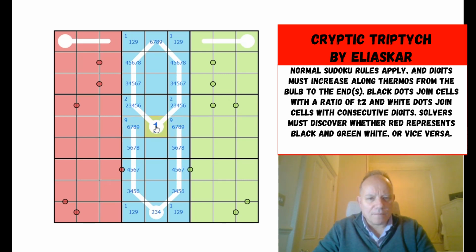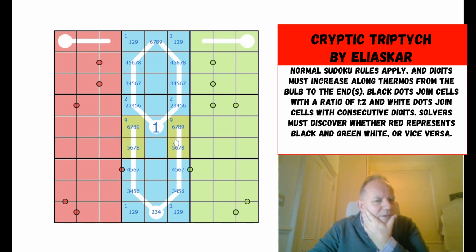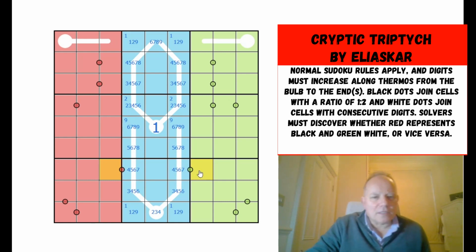But never mind. Does that 1 get anything done? No, quite the opposite. But this is a start, and now we've either got a 1-2 pair or a 1-9 pair here. Okay. This isn't a 5. It's nearly a 5, 6, 7, 8, 9 quadruple, only that's no such thing. What about these Kropki dots? One of them is doing a 1-to-2 ratio and therefore can't have the 5 or 7. But the other one, I do not know.